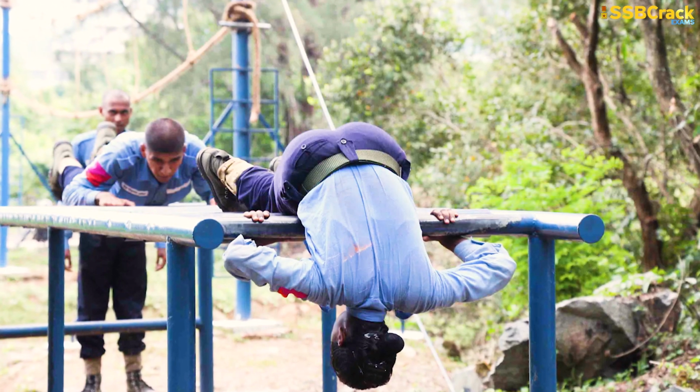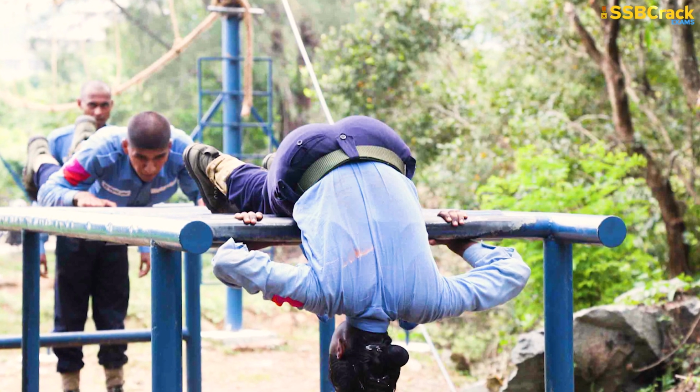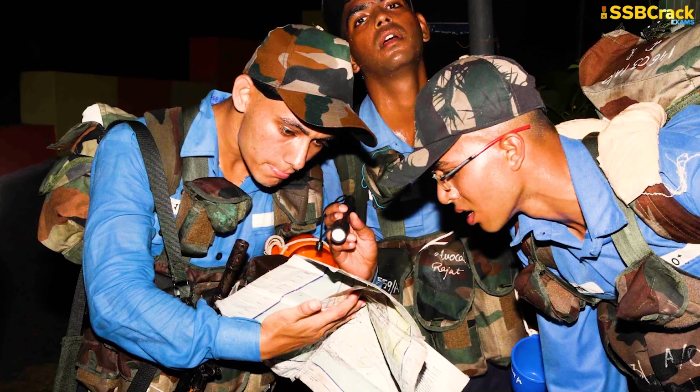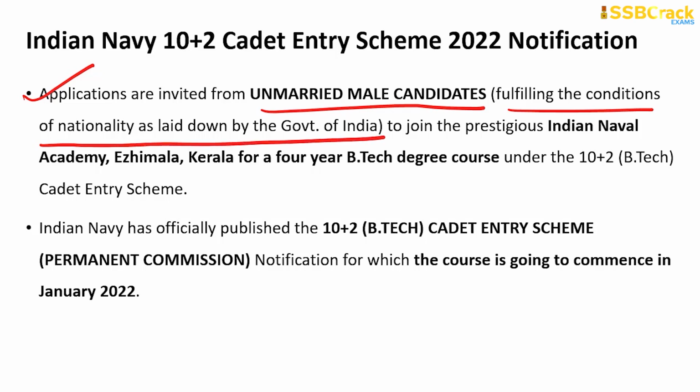So in this session now, I will be discussing certain important things that you need to consider before you start filling up the application for this particular notification. Now, the applications are invited from unmarried male candidates so that they fulfill the conditions of nationality as laid down by the Government of India to join the prestigious Indian Naval Academy, Ezhimala, Kerala for a 4-year BTech degree course under the 10+2 BTech Cadet entry scheme.